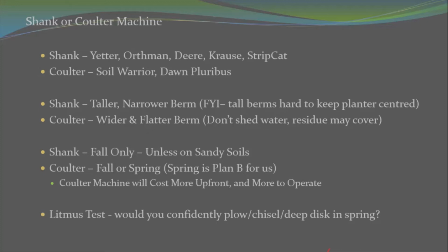So the litmus test, I guess, is, would you confidently plow or chisel or deep disc your ground in the spring? And if you say, yeah, we can do that, we're on a sand or sandy loam, or we've got a nice loam over gravel, river bottom or something like that, we do that all the time, well, then maybe you can run a shank in the spring. And if you're in the "hell no, way will we spring plow" camp, well, then you don't want to see a shank at all in the spring. Next slide, please.